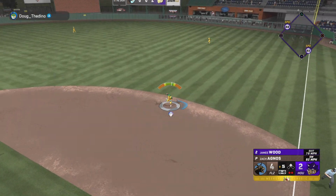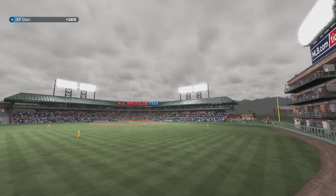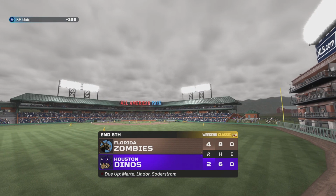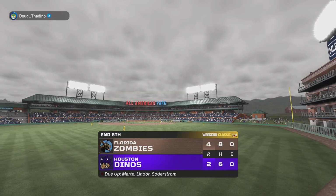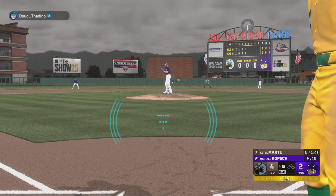Ground ball to the right side. Gets it to first. That ends the inning, and they limit the damage. And we're back. All right, we go to the top half of inning number 6.